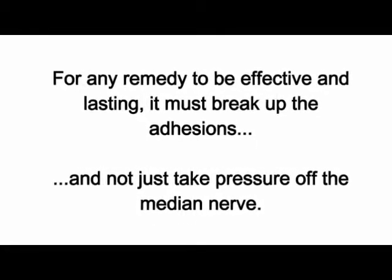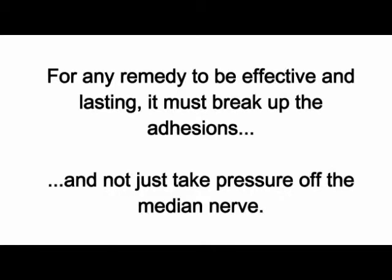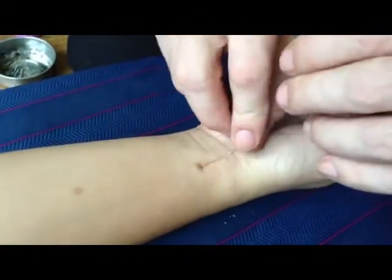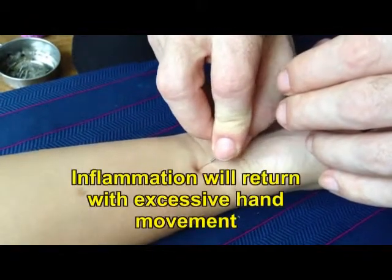It's important to know that for any remedy to be effective and lasting, it must break up the adhesions and not just take pressure off the median nerve. If the adhesions are not eliminated, then inflammation and swelling will reoccur again once the hand is used excessively. In some people, acupuncture needles can reduce swelling and even deaden nerve endings, but the effect is only temporary.